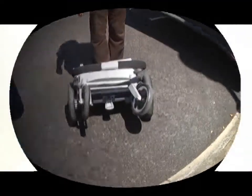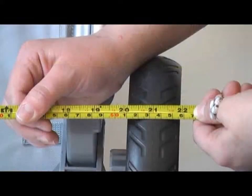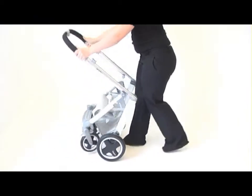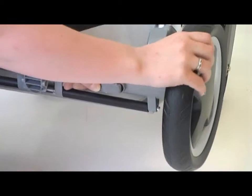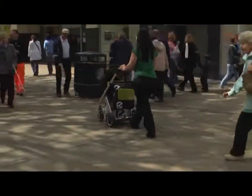Oyster is so lightweight. The aluminium narrow-width chassis folds so easily and is incredibly compact. And if you want, the wheels can easily be removed as well. When on the streets, Oyster has another trick up its sleeve.